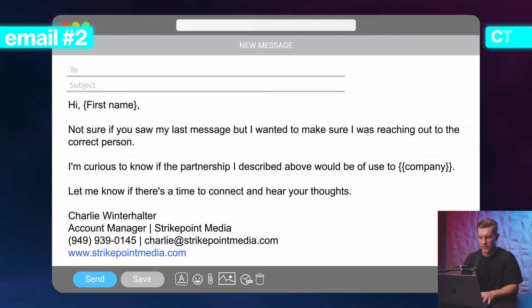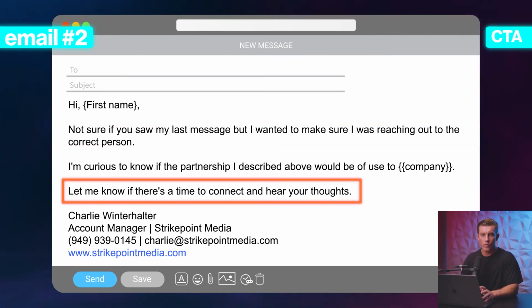The second key component is a CTA. We always want to end our follow-ups, just like our first message, with a CTA. Let me know if there's a time to connect and hear your thoughts. And if nothing else, this follow-up serves the purpose of getting us back into the top of that prospect's inbox and therefore allowing them to take a second glance at our initial email.